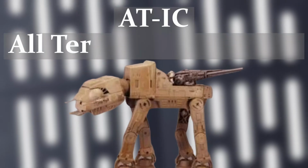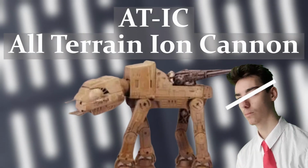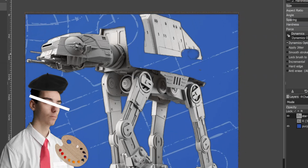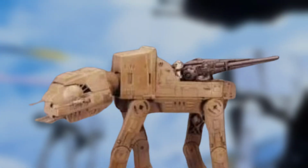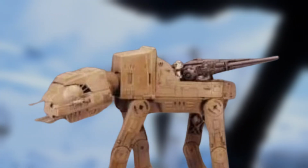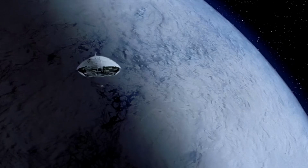The AT-IC does exactly what it says on the tin. Is that a phrase Americans use? Anyways, it is literally just an ion cannon bolted to the back of an AT-AT. Now, ignoring the statistics about this Walker, I'm really struggling to find a scenario in which this would be useful at all. Admittedly, they did not mass produce these, they were kept for very specific and important base defences.